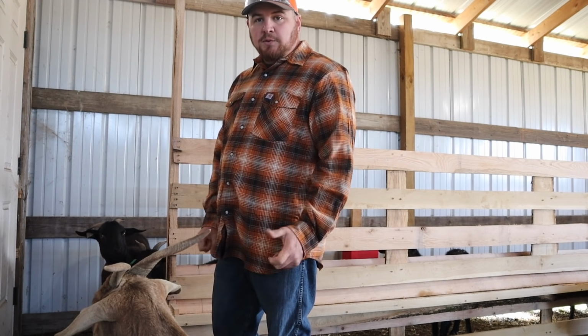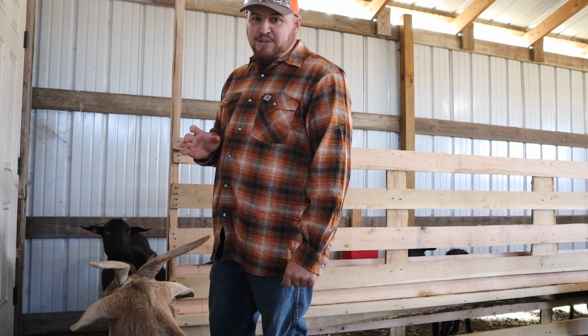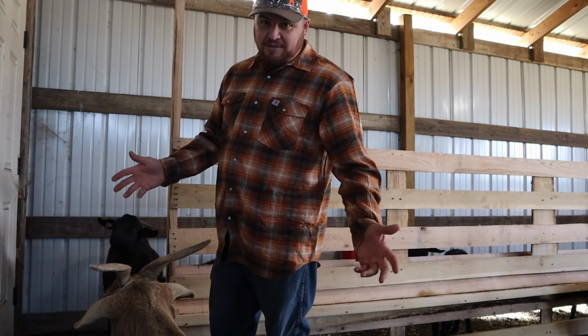So I'm going to go get some of my tools loaded up, and I don't think I'm going to lock the goats out of the barn this time. I might try to do it with them standing here in my way, so it might be comical, you never know.